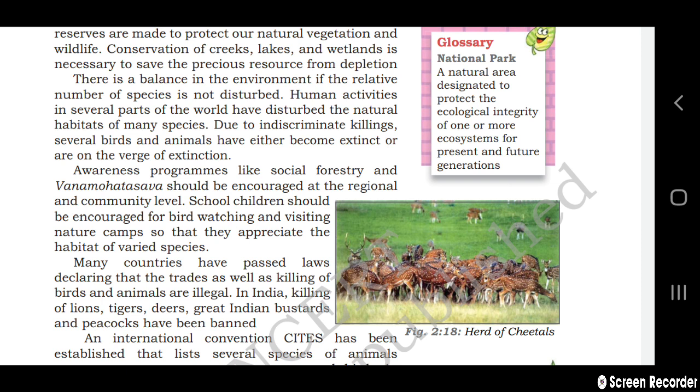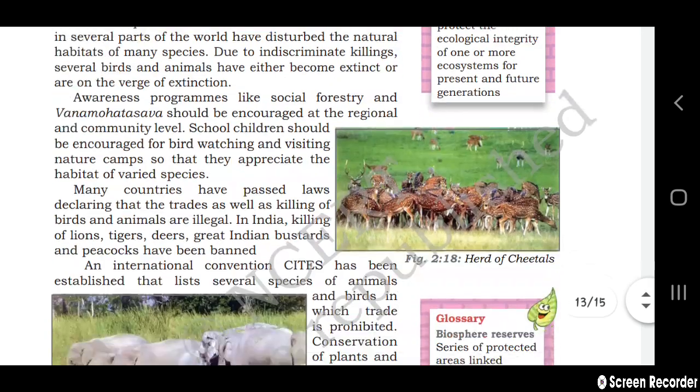Awareness programs like social forestry and Vana Mahotsava should be started and continued, so that we can encourage them at the religious and community level. School children should be encouraged for bird watching and for visiting nature camps, so that they can appreciate the habits of the various species.